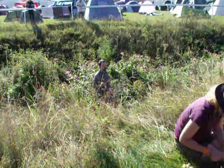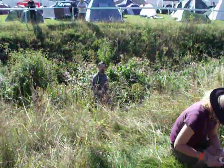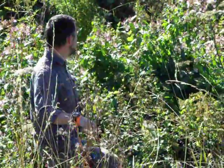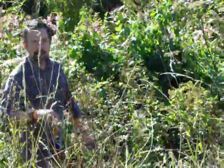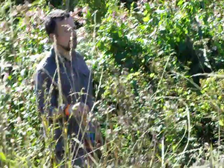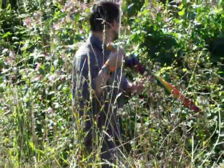So Japanese knotweed, that's not good, is it? We don't like Japanese knotweed taking over the countryside. It's one of these invasive species that just can't seem to be eradicated. Here's this one.